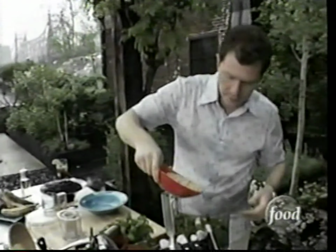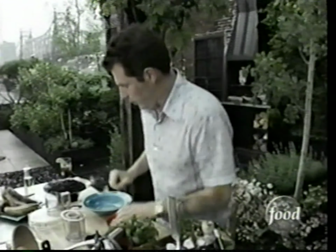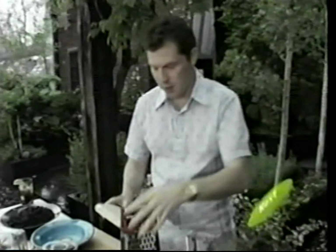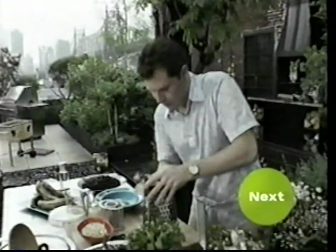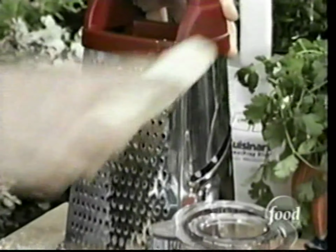So we're gonna have some cilantro, some pine nuts, some fresh garlic, and a little bit of cotija cheese. Cotija is kind of like a Parmesan cheese, but Mexican style, kind of dry, good grating cheese, a little salty. If you couldn't find the cotija, you could easily use the Parmesan cheese. We're just trying to stay within the theme here. And this is really gonna help give the pesto some body.